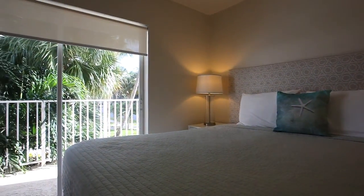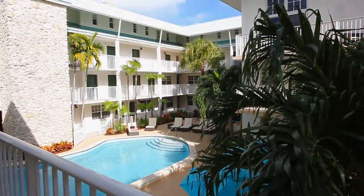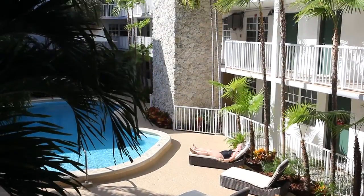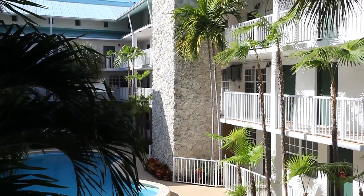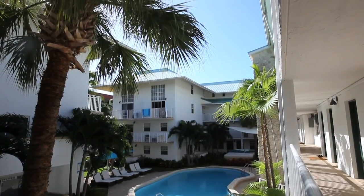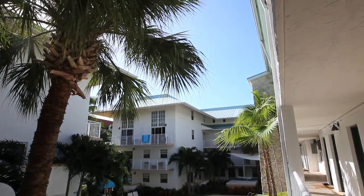Picturesque views and spacious balconies delight the senses and inspire much-needed quality time. Feel the vitamin D in the sun's rays. Listen to the breezes and the rustle of the swaying palms. Coral Reef is the perfect place to renew yourself.